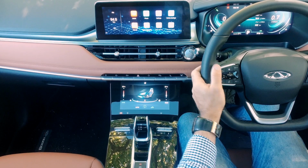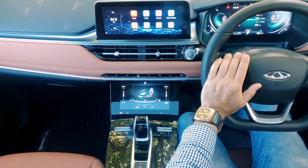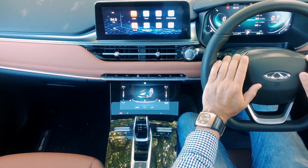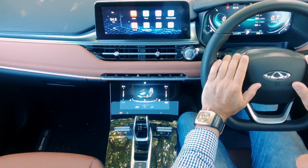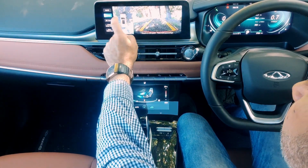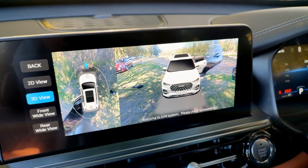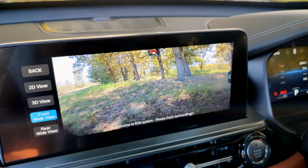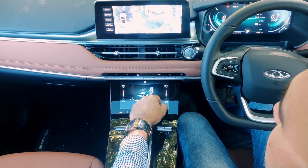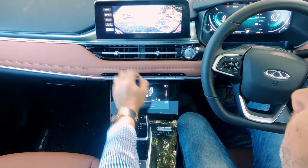Lots of controls on the steering wheel. Obviously you've got active cruise control as well, and you do have voice control, which I will illustrate somewhere else in this video. Nice Sony sound system, really good sound quality, and a really cool camera system. So you can, for example, toggle between the various points on the car to get different viewpoints. There's a 3D view as well. It's currently on the front camera, it's to the back, so wide rear view.